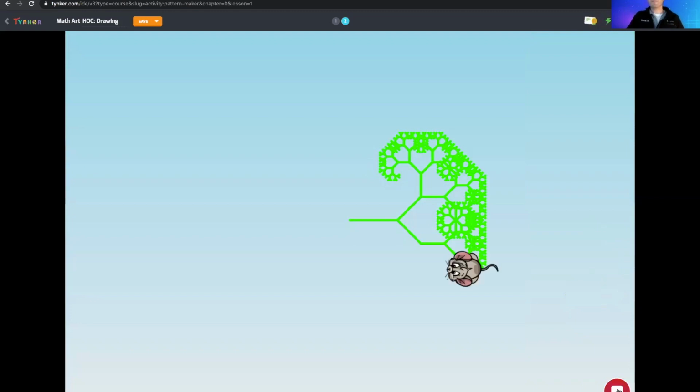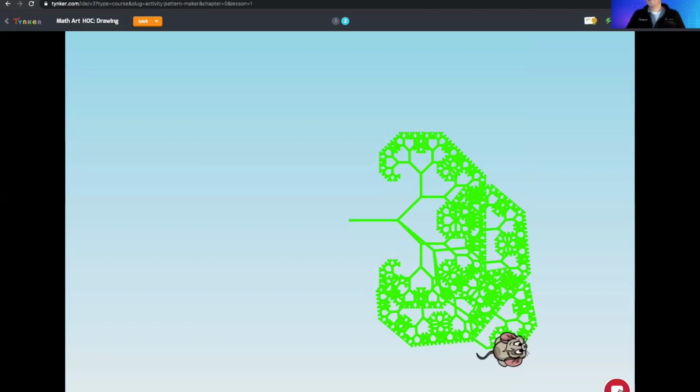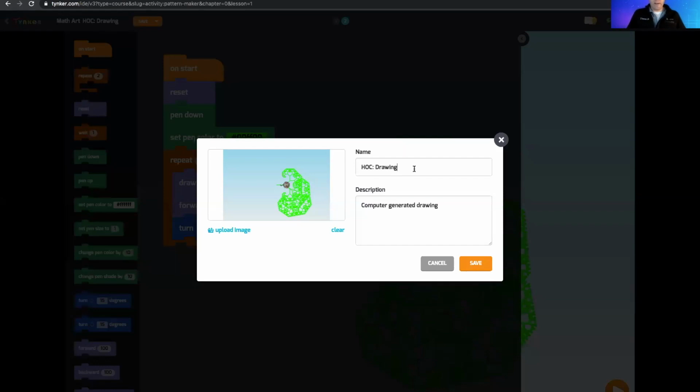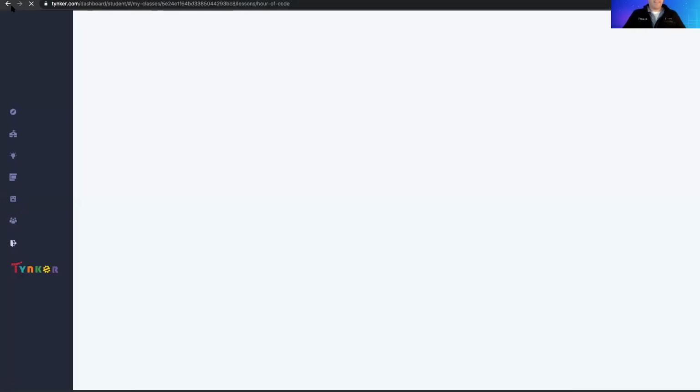I'm going to hit save, and I'm going to show you a little trick. All right, so he does this 3 times, and he's going to keep going. Yes, it says Math Art HOC Drawing. I'm going to hit save and just give it a name. I like to always use the word read on my projects because I used to always shorten my last name for people who couldn't spell it. So I'll just call that one read.